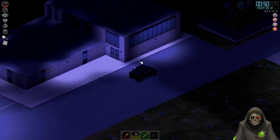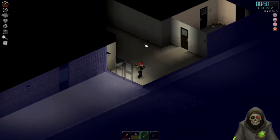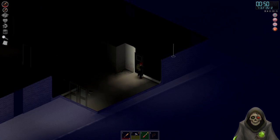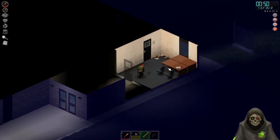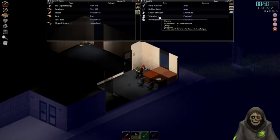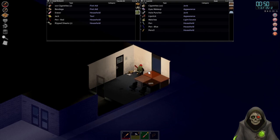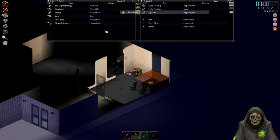Lights go off. I go out. Door goes open. But there, it looks like it's abandoned. Come on, have some snacks in your desk for me. Vitamins? Ugh. Come on, man. Oh, hi there. I'm gonna grab these cigarettes and matches real quick. Don't mind me.